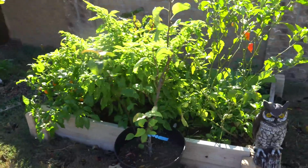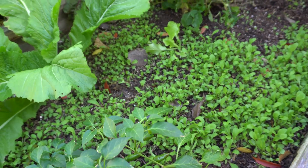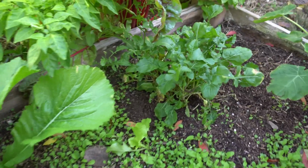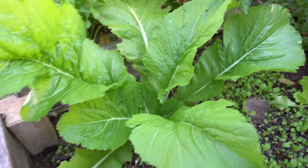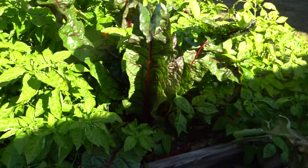More peppers, and let me show you my arugula bed that I just started. Look at that. These are arugula, and I just spread the seeds all over the place. And you see that arugula bush? Mustard here, giant mustard, and Swiss chard. Look at how big that thing is. And again, the arugula bush that I mentioned.